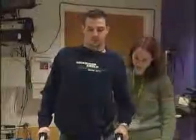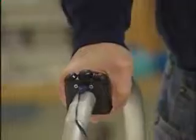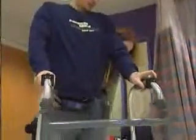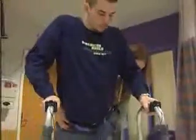The second option is called reciprocal. The computer actually fires the muscles in each leg separately. Jeremy hooks the computer to his walker and pushes buttons when he wants to take a step. Watch closely. Now I'm going to hit the left step button. My left leg should take a step. A little step. A little step.